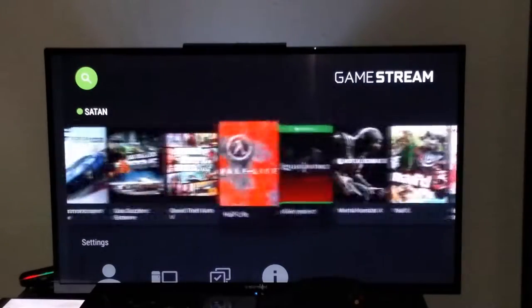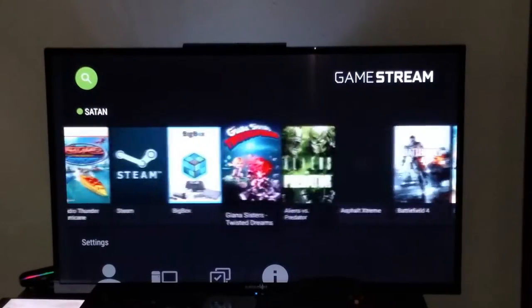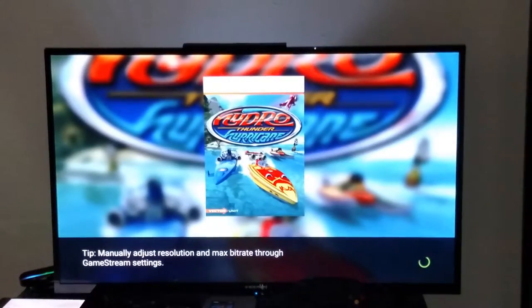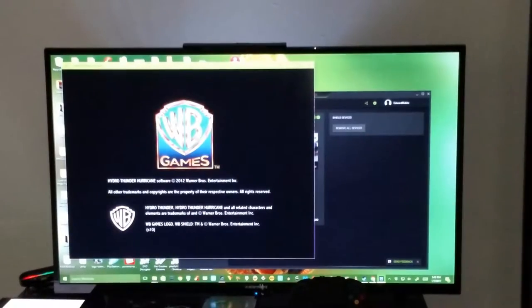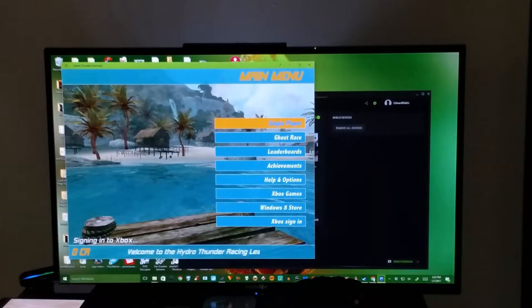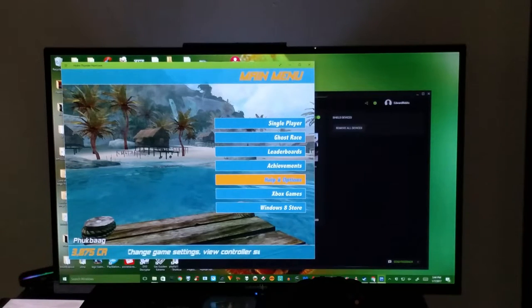So I got a few Windows Store games added here. Forza, Killer Instinct. I even added Asphalt Extreme because it doesn't really work as well if you sideload it. But one game, for some reason, that I really wanted was Hydro Thunder Hurricane, so I can stream that. The only thing is it starts in windowed mode, so I normally have to change it over to full screen. So I'm using the Shield controller right there, or the old Shield controller as it is now, and I'm able to control the menus and everything with that.